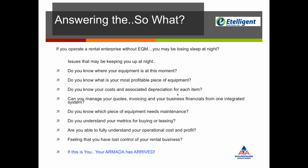And then being able to manage taking something from a quote completely into a contract, then being able to invoice it, being able to receive it. These are the kinds of things that Ray Boone, our Director of Technical Services, is going to demonstrate for you.